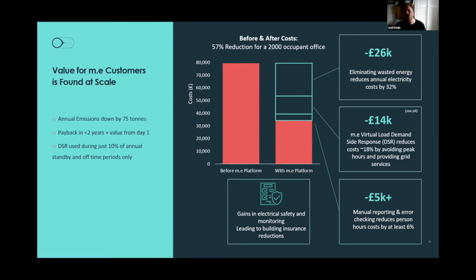Because all the sockets are registered to people, if you leave your desk, for example, to pop out for lunch, we can simply say, oh, by the way, did you know your desk is still burning 30 watts and you're obviously not there anymore? Would you like us to turn it off? And then we turn it off for you automatically. And this process just gets smarter and smarter over time, detecting more and more waste.